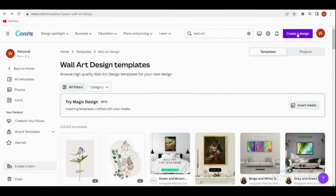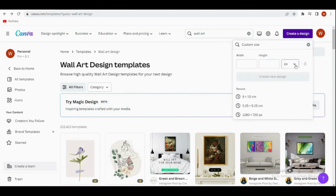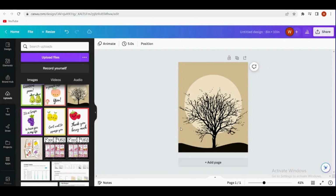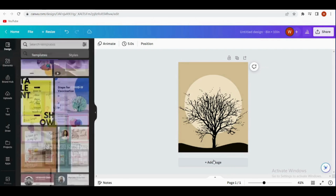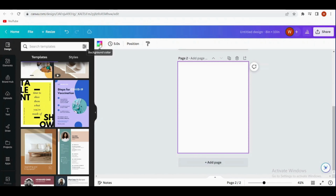Or if you want to create from blank, go to Create Design. Then click on Custom Size. Then select the unit, width and height. Now I'm going to show you how to create this type of wall art, which I already made before in Canva. So first of all, let us add a page. Then choose a color from the color palette.